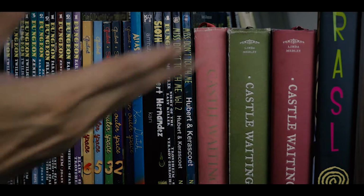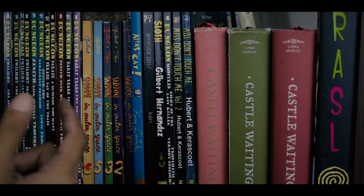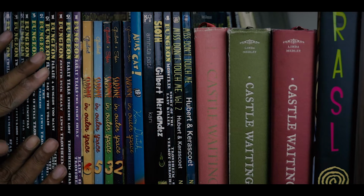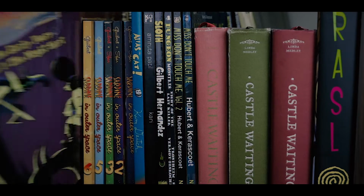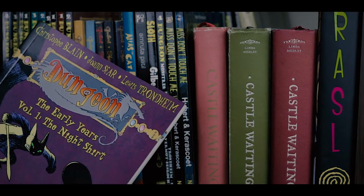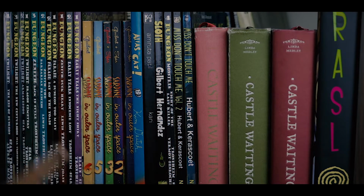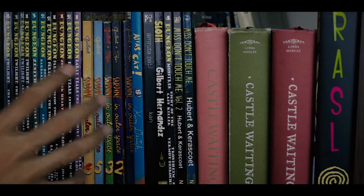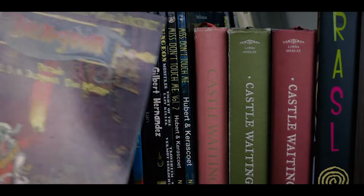The first section of the second shelf is one of those densely packed ones with 2 layers. Right at the beginning, we have here many volumes of the Dungeon series by Lewis Trondheim, Joann Sfar, Christophe Blain, and a number of other French creators. This is again a spoof on Dungeons and Dragons. It's a kind of genre that I enjoy, and I enjoy seeing spoofed, but it has a distinctly European flavor, very different from American takes on similar material.